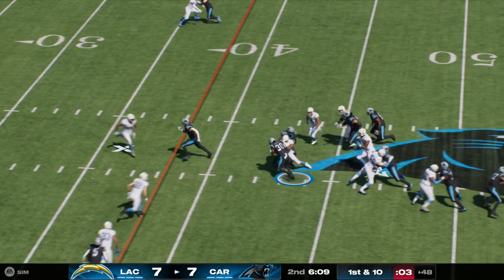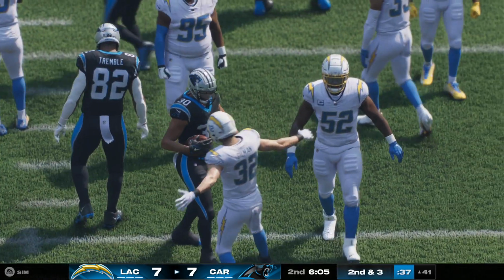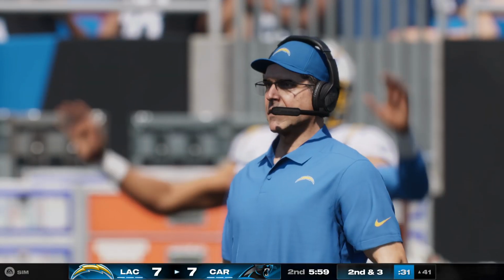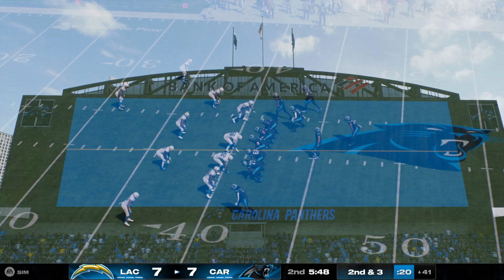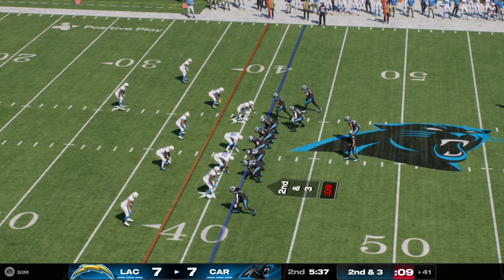Straight ahead with Hubbard. And he'll be taken down right around the 41-yard line. 7 yards on the pickup there, and it'll leave him with a 2nd and 3. Good yardage there on first down. Exactly what you want. Get yourself set up to keep making first downs, keep the clock running. And if they're smart, you're starting to milk the clock. No hurry before you run your second down play.